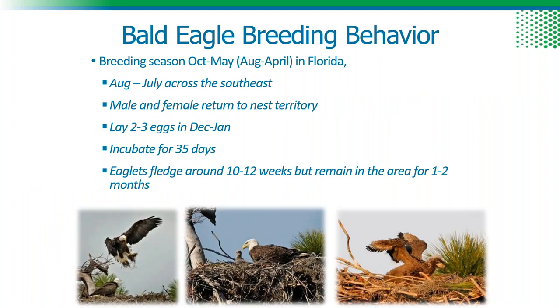Now, they're breeding for the human calendar. We generally use October to May, but I think that August through April in Florida is a little bit more realistic. They are coming back earlier into their territories. And they're generally fledging and done about April, but October to May is a good guideline to use. August through July is kind of the timeline for the Southeast.